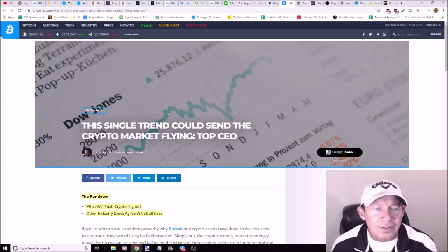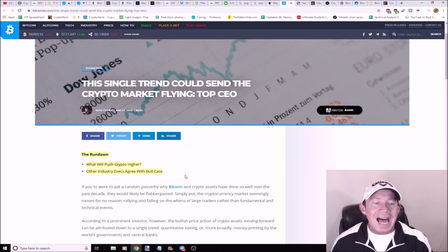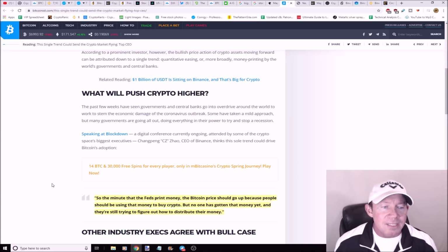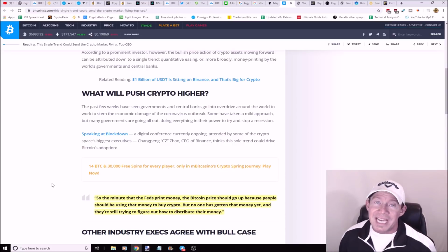This single trend could send the crypto market flying, says the top CEO. What will push crypto higher? And other industry executives agree with this bullish case. The minute the feds print money, Bitcoin price should go up because people should be using the money to buy crypto. No one's gotten their money yet.